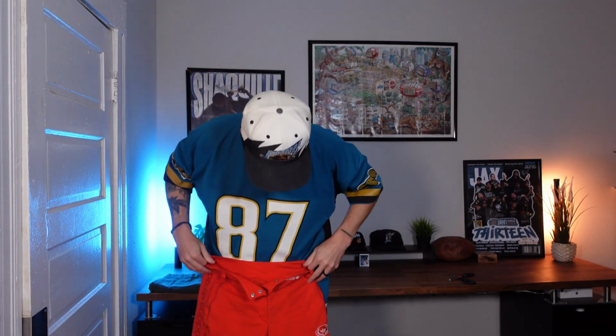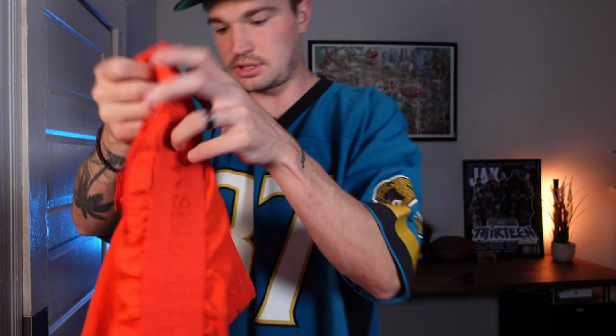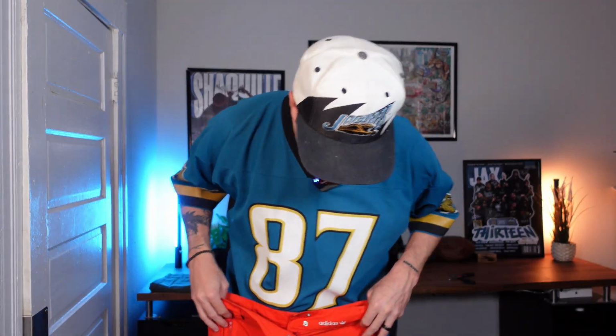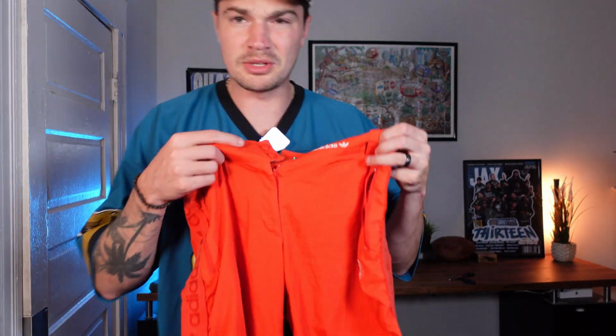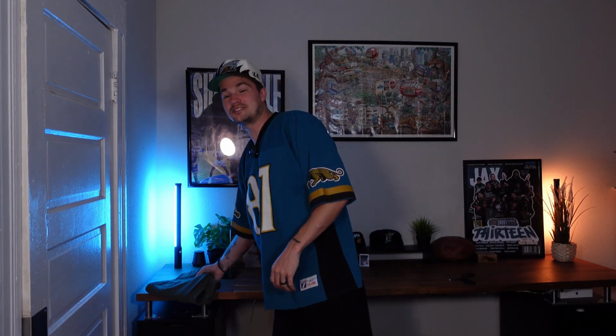Got some Y2K Adidas track pants, the Adidas crest right there next to the pocket. The thing I love about this, they got the elastic band going down the side. I don't know if you can see that, but it spells out Adidas on the side. You got the cinch bottoms. You want to hike up your socks a little bit. These are actually women's though. I just thought they were dope. They're like a burnt orange color. Pretty hard. And lastly, this was the grail.